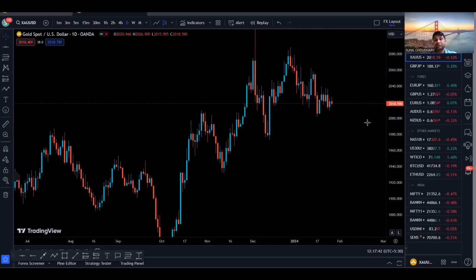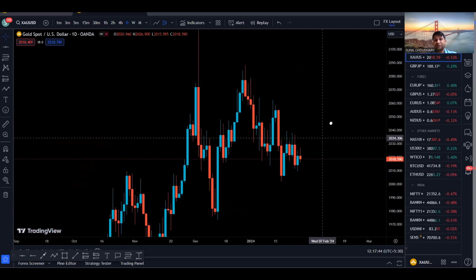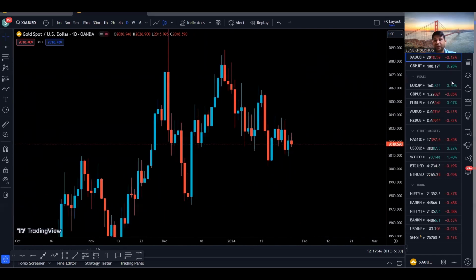Now on the gold daily time frame, we can see that the price is kind of coming to the downside. We created a low here, and we came up and created a lower high, and then we broke the previous low and created a new low. We are bearish as long as we do not break the lower high of this structure.